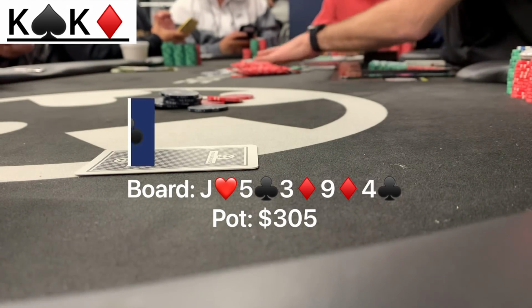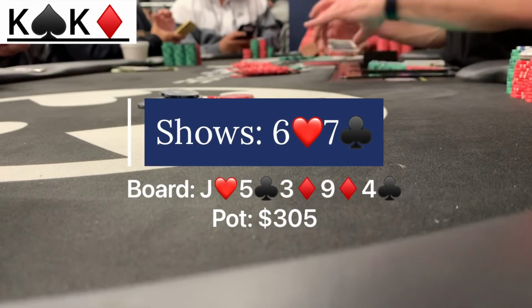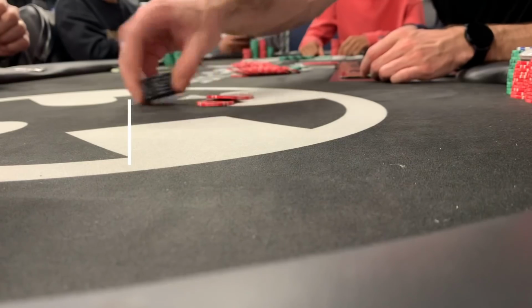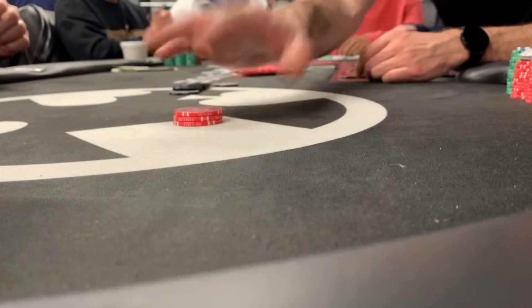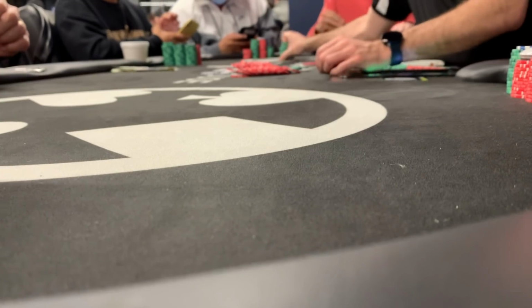AJ shows 6-7 offsuit for a rivered straight. He's going to beat our pocket kings here. I guess that's what we get for not 4-betting pre-flop or raising the flop. Oh well. AJ got us good this time. Now the score is 3-1.